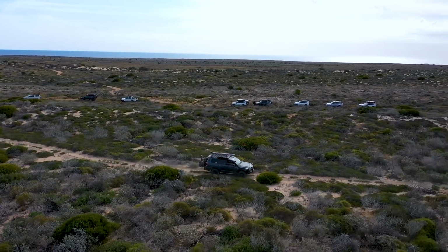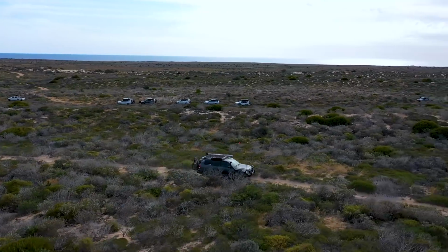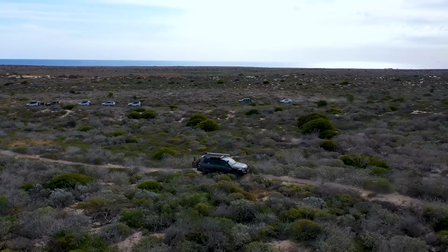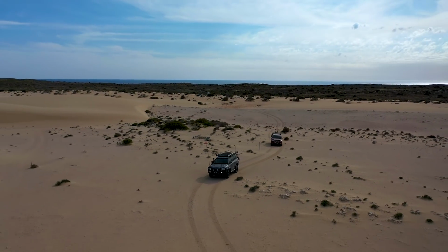Quickly, we needed to leave Cape Inscription and start heading back towards camp. We quickly went via the top section of the west coast before crossing the dunes and then heading down the inland track and back towards camp.